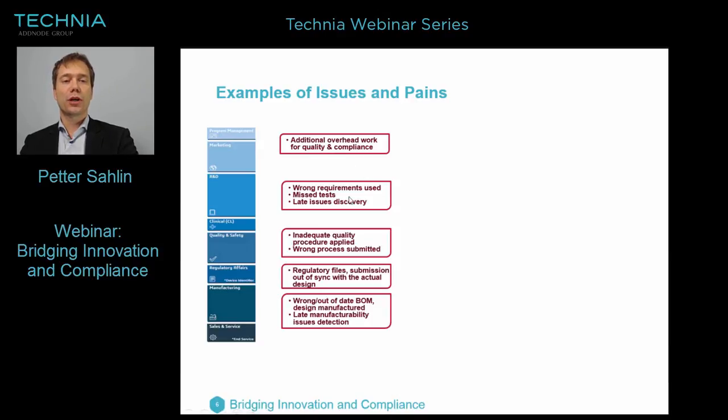A common issue was also that tests were performed quite late in development, and they were based on the wrong requirements, or that tests which should have been performed were not performed, even though the requirements or the standards or the regulatory areas were well defined and known. And it's not uncommon that issues were detected, but often very late in the development phase or release cycle.